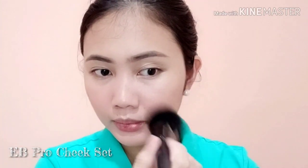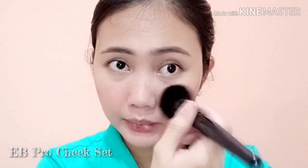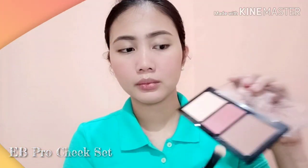For the blush naman, since pigmented to, maingat ako maglagay nito kasi mas madaling magdagdag kesa yung magbura. And then, anyway, any kind of brand or blush naman, usually talagang slowly building up the color lang ako. Mas gusto ko nga kasi yung natural looking.